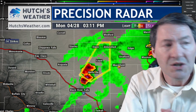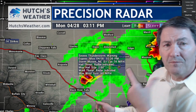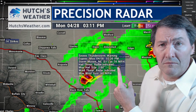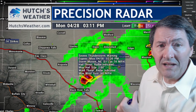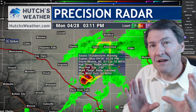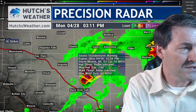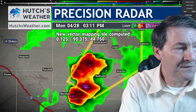It is moving to the north and east. I know that, and it's moving at a speed of 74 miles per hour. That's pretty fast. Wind gusts to 60. Let me just put a little perspective on this. If that storm's moving at 74 miles per hour and it even burps down a little bit of outflow, your gusts are going to be stronger than 60, I'm afraid. So what I'm going to say here is if this storm is really moving at 74 miles per hour, which it probably is not, it's going to be capable of 70-mile-an-hour winds very easily.